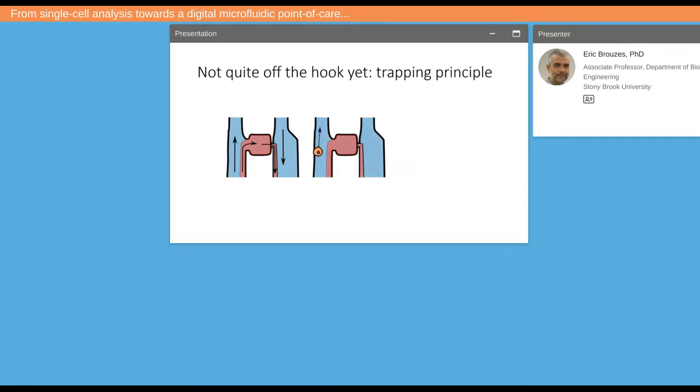So what happens is, if you want to be able to trap a particle or a cell, the diameter of that particle needs to be within the rate flow. Okay, like depicted here. That's why we developed those zigzag structures that we could see on the previous videos.